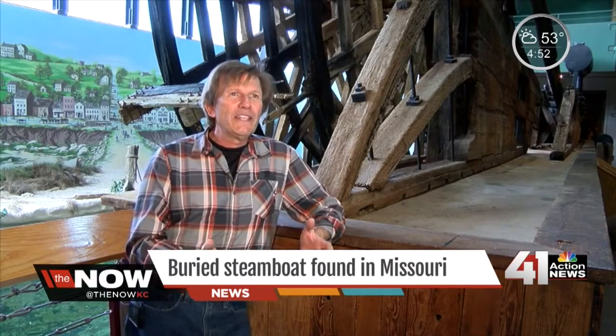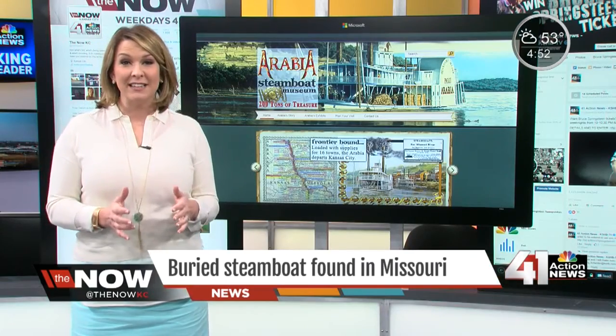And the things that these boats carried, it's like an untold story. It's a book that has not been read. Again, he thinks it's a fully stocked Indian trade ship.